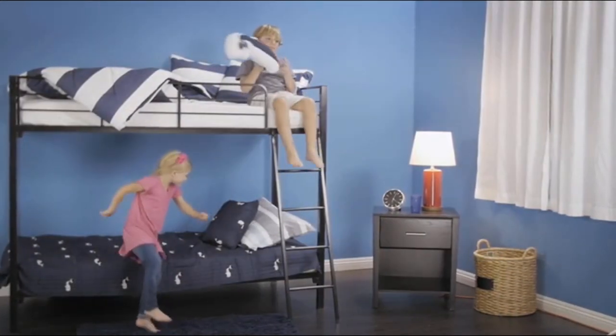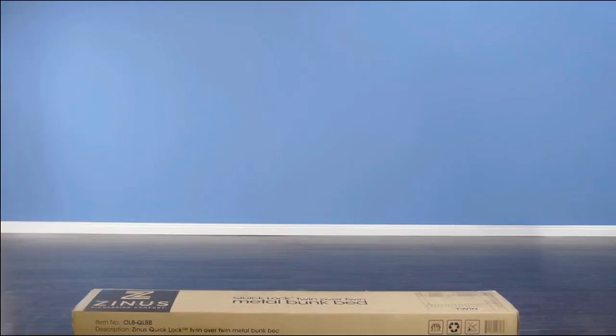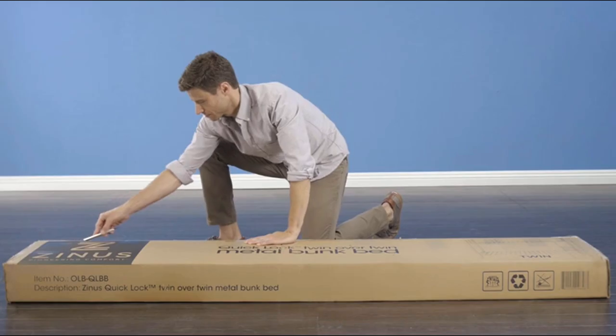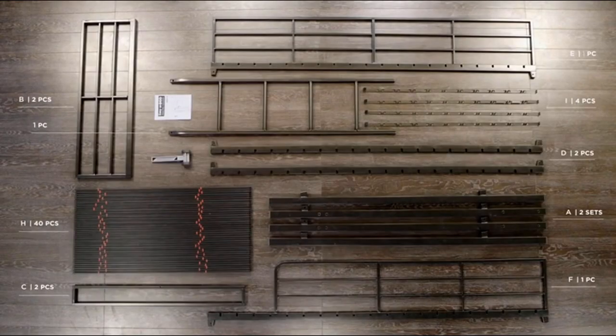Easy instructions to assemble your twin over twin Zenith bunk bed with patented red lock support in less than an hour. It's as easy as 1, 2, 3. Just match the numbers, open the packaging, and remove all parts from the box. Place them on the floor and make sure all parts are there.